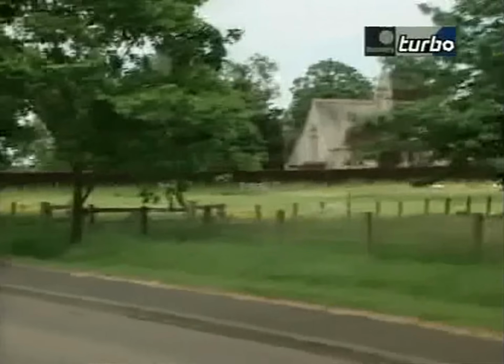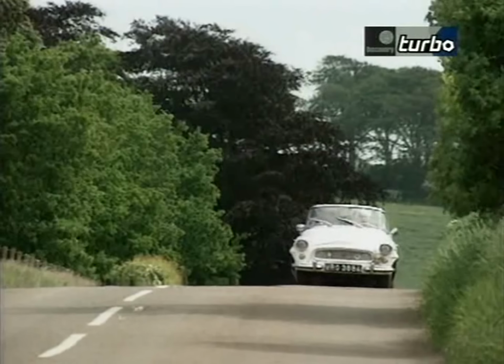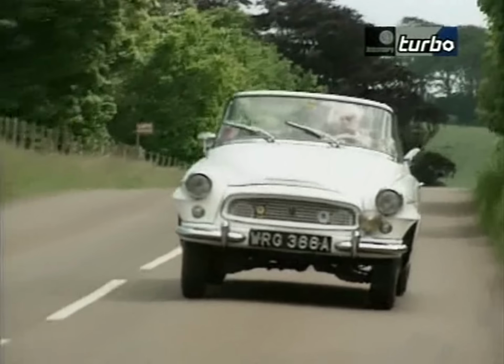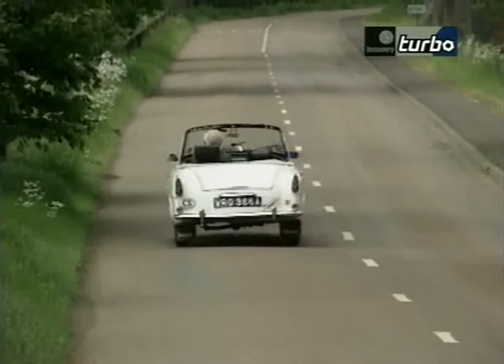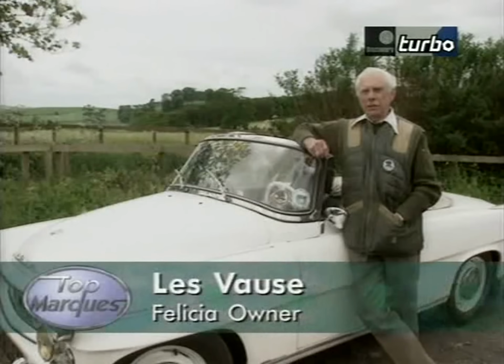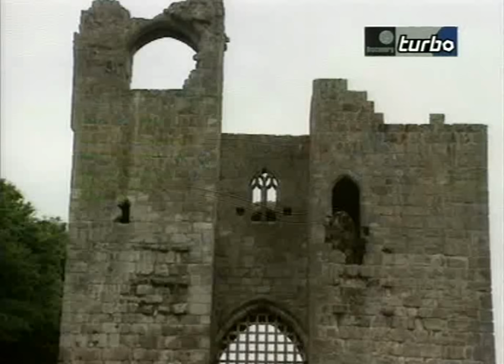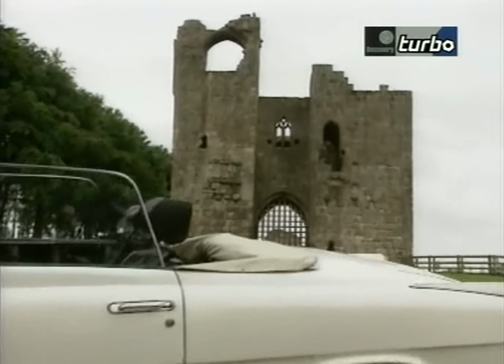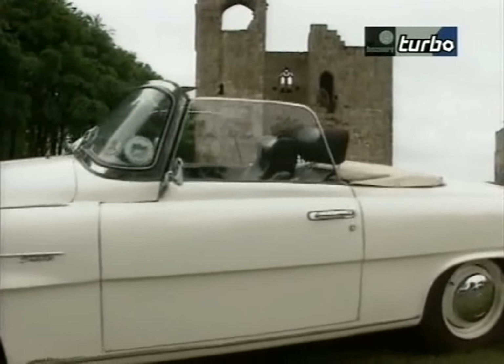The classic Felicia, manufactured between 1959 and 1964, its name means happiness, which comes from the Latin. I came by it by being on holiday in Czechoslovakia, as it was then, and I heard about the car being renovated by an ex-Škoda engineer, so went along to see it, and fell in love with it immediately. And I said I'd go back and buy it a couple of months later when it was finished.